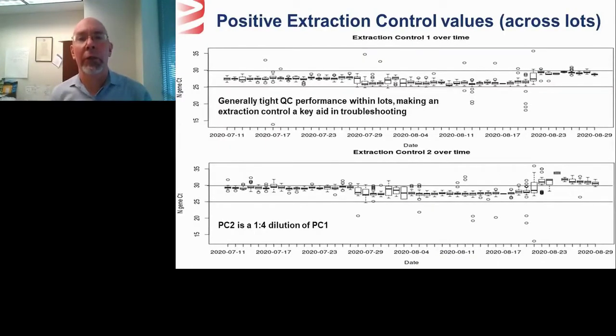The other thing, as I mentioned, we look at are positive extraction controls over time. And I mentioned we use two different extraction controls. Positive control 2, showing box plots of both 1 and 2 in this graph over time. Positive control 2 in the lower panel is a 1-to-4 dilution of positive control 1. So you would expect a 2 CT shift upward in those controls. You will see step functions, so somewhere around, I don't know, July 25th or so, we changed control lots, meaning we made a new batch of the extraction controls.